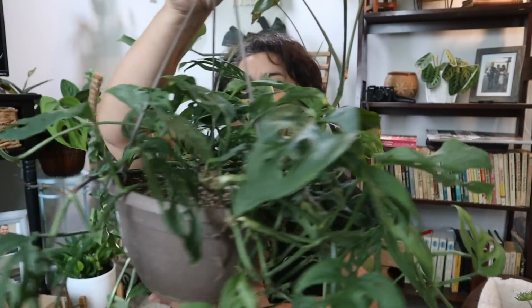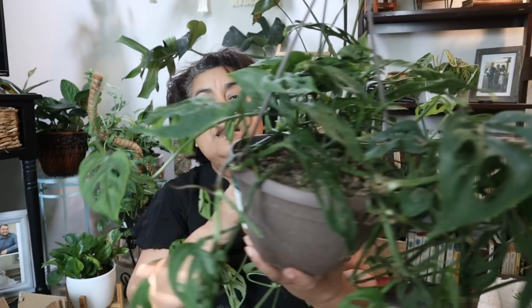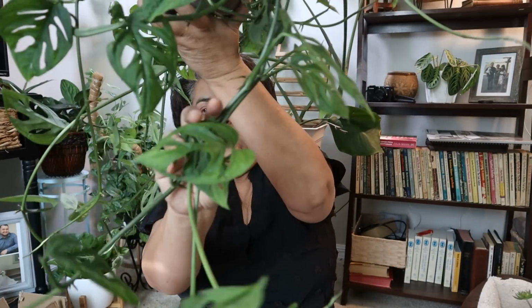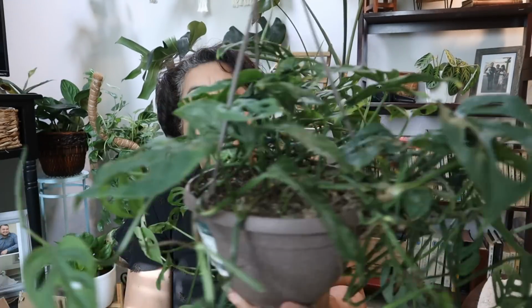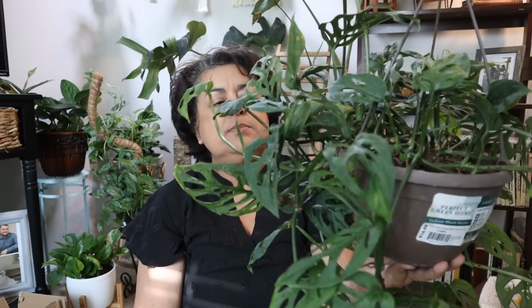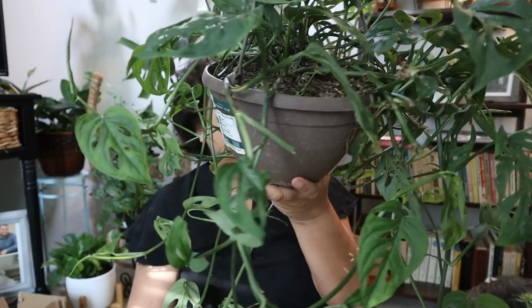Now, the last one, you probably guessed which one, but I got another Monstera adansonii, and this is from a company I have not heard of before. Haven't seen these before. It's called Perfect Green Home, and this was $14.98 for this huge trailing plant. I looked at each and every one of them real good for any bugs or anything, because my last adansonii I lost to very strong mealybugs that would just not leave it alone and would not die. So I decided to try again with this one.